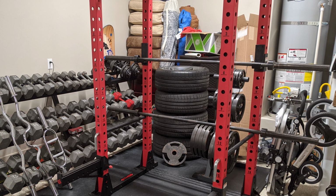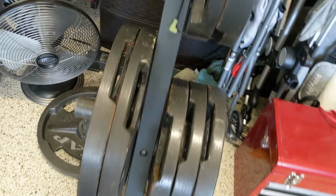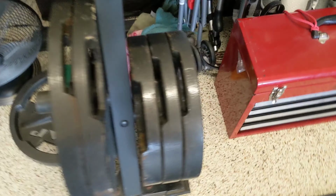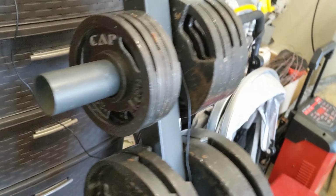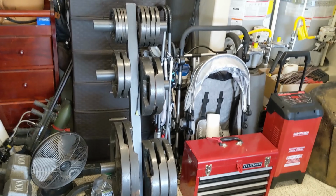It also came with these plates and plates holder, which again, you've got 2 45s and then 2 more on the bar, 4 25s, 4 35s, a whole bunch of 5s, 2 sets of 10, and a whole bunch of little weights. And I am so stoked.